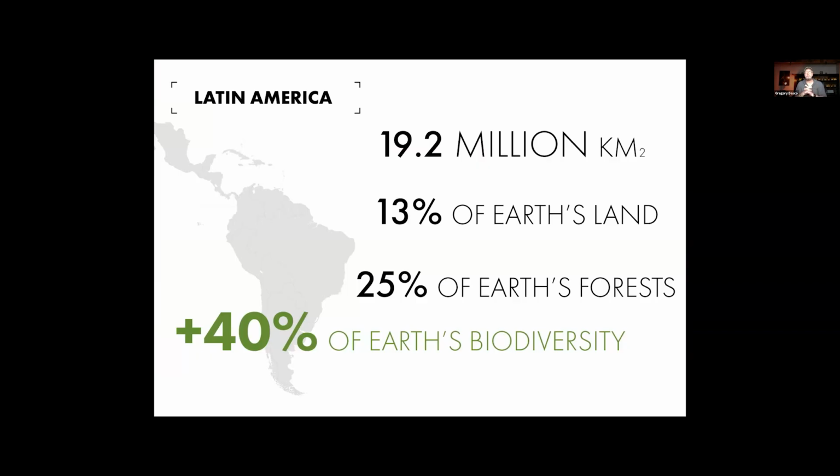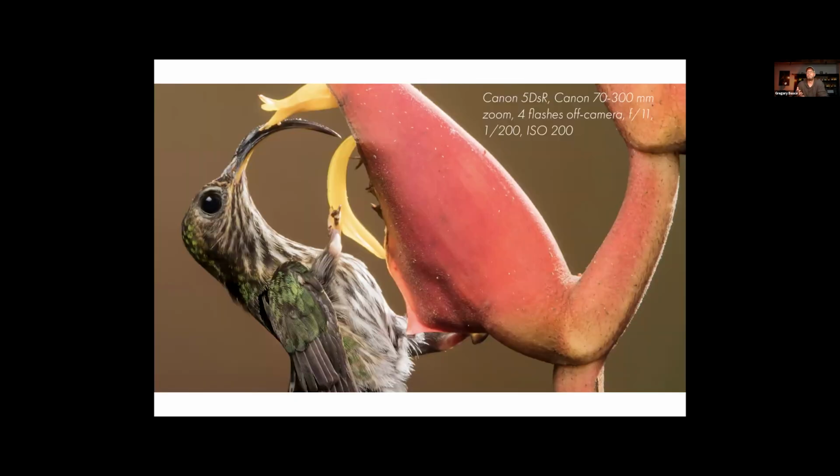So I'm lucky to be able to photograph in one of the most amazing areas of the world in terms of nature. Latin America, it's a pretty big landmass, but it's actually only 13% of the Earth's land, but it holds over 40% of the Earth's biodiversity of all its species. And that's pretty amazing.